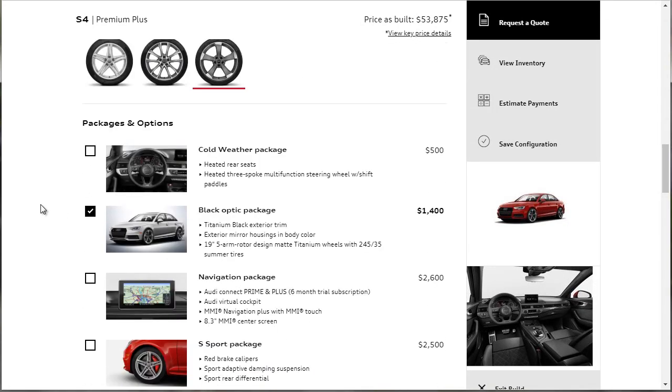All right, so this car already has the Black Optic Package, which is titanium black exterior trim. I think when I got these 19-inch wheels, maybe it already added it, because it shouldn't have had it by default. We didn't see that in the list of features, so that's probably what did that. And you know what? That's fine. I'm cool with that.